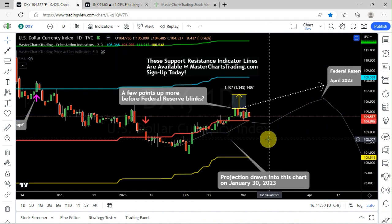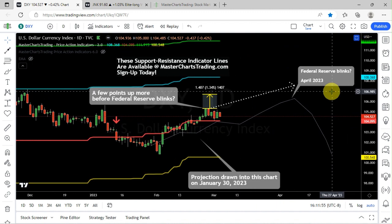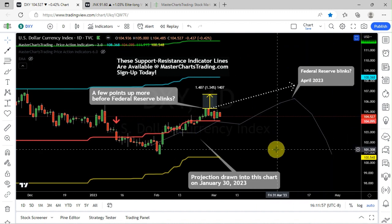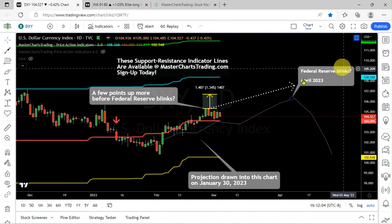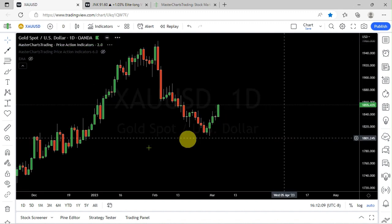Thus more uncertainty in the world about various things. However, I'm already hearing various Federal Reserve officials saying that maybe they should stop with the interest rate rises, and this is exactly what I'm saying here. The Federal Reserve will blink.